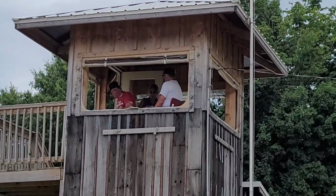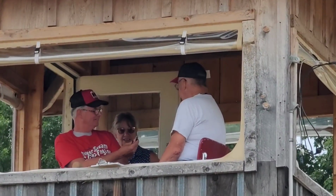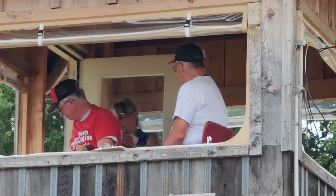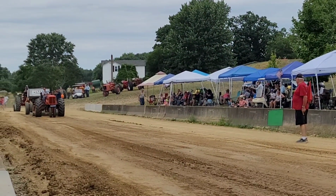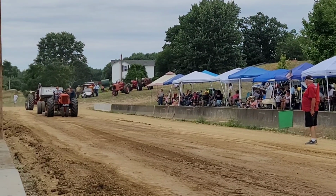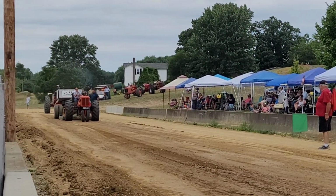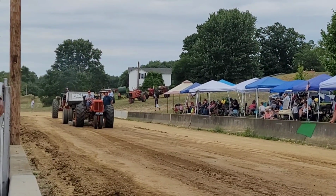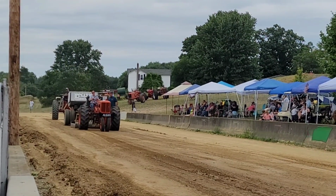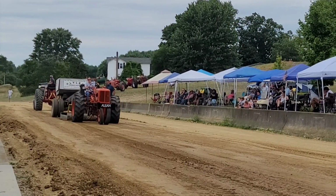Now check this out. We got the Squawk Box guys up there. Look what they're wearing. International attire. Red. Well, they're just starting a 4,000 pound weight class here, and they're opening up with an orange pumpkin and a female driver. Orange has done well today. Not like red, but close.